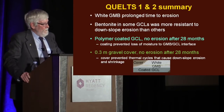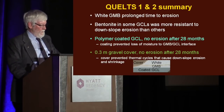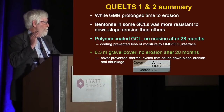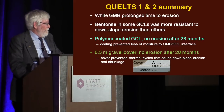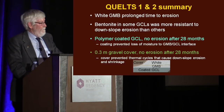We also found that not all bentonites are equal. Some GCLs were far more resistant to downslope erosion than others. But particularly successful was a polymer-coated or multi-component GCL because it cut off the mechanism that causes downslope erosion. But actually the best solution is to do what the manufacturer recommended in the first place and put on 0.3 meters of gravel in a timely fashion. That also cuts off the mechanism. It prevents both shrinkage and downslope erosion.